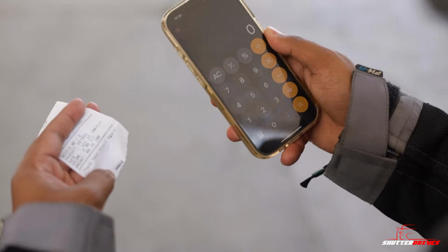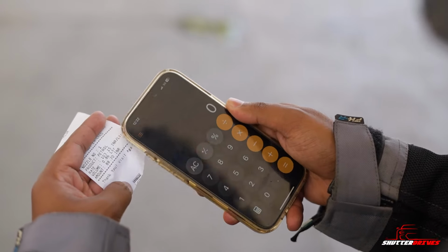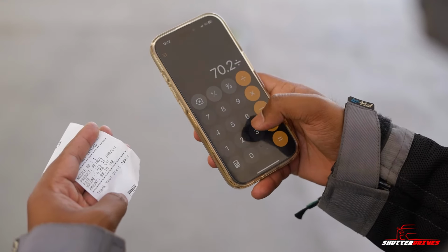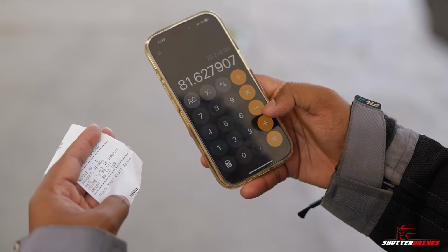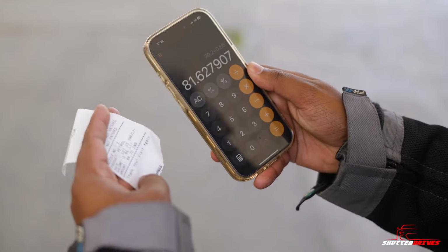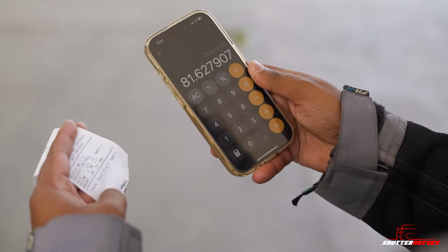And as you can see, we have traveled for 70.2 kilometers in 0.86 liters of fuel. So it's 70.2 divided by 0.86, which is 81.62 kmpl. This is the mileage that we have got in this Super Splendor XTEC.